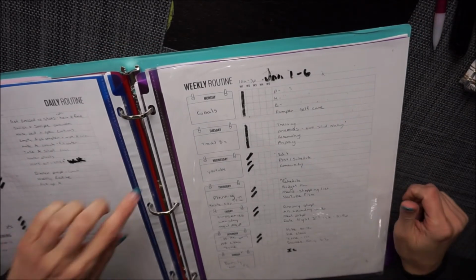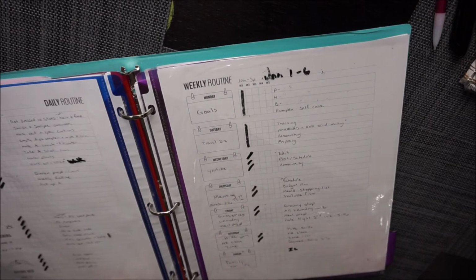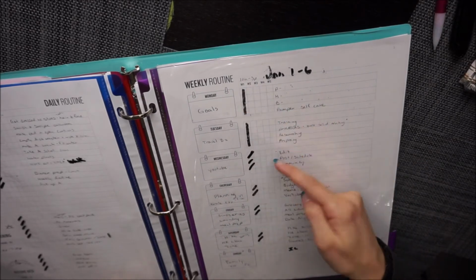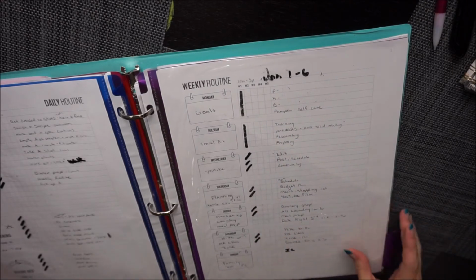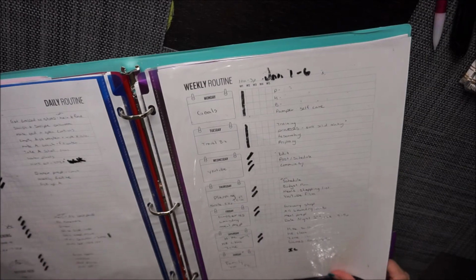And then this is the weekly routine, like I said, so you have Monday through Sunday. You would just put whatever your daily focus was for that day, and then it has weeks 1 through 5 for your month. So you could go ahead and start tallying those up. I will share more about the actual routines that I do in other videos.